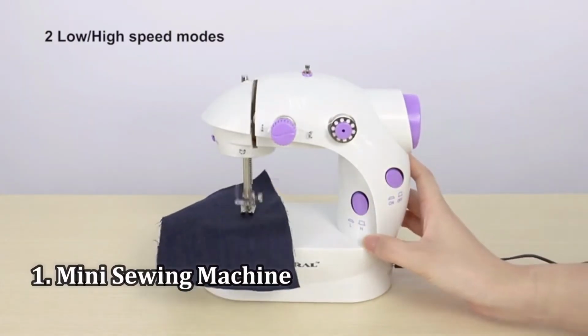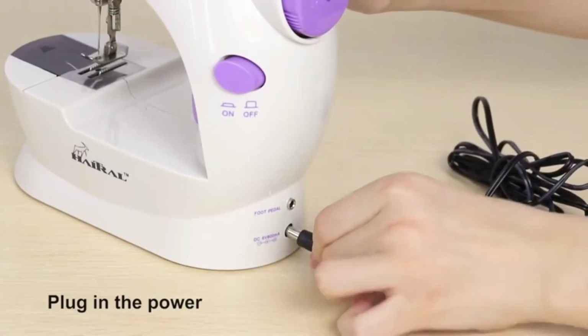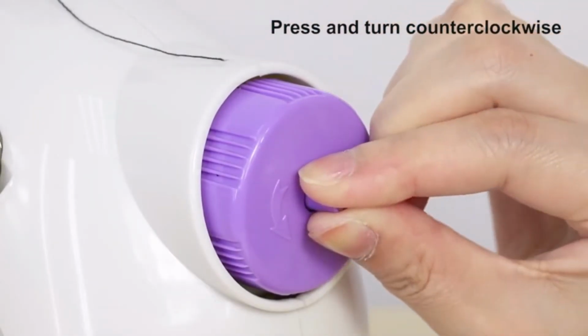Number 1. Mini Sewing Machine. If you're looking for the simplest, most streamlined sewing machine on the market, look no further than this fully functioning sewing machine that costs just $30. Smaller than a copy of Good Housekeeping magazine, this mechanical sewing machine weighs under 2 pounds for easy carrying.